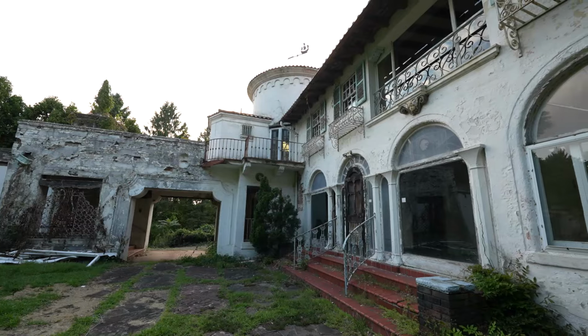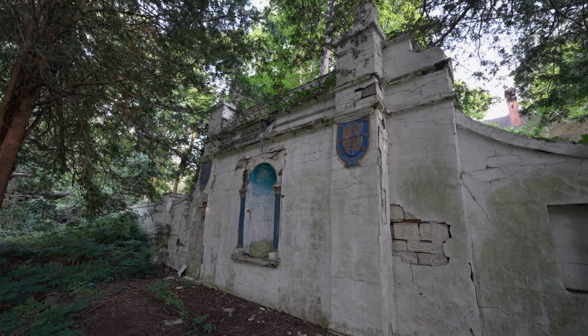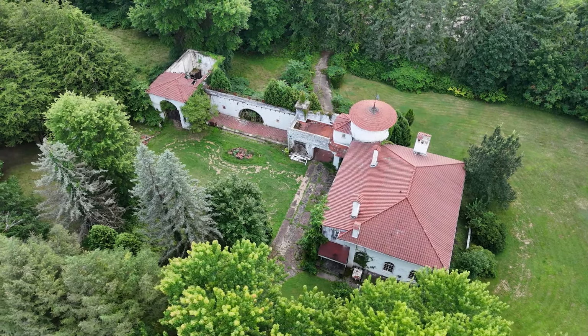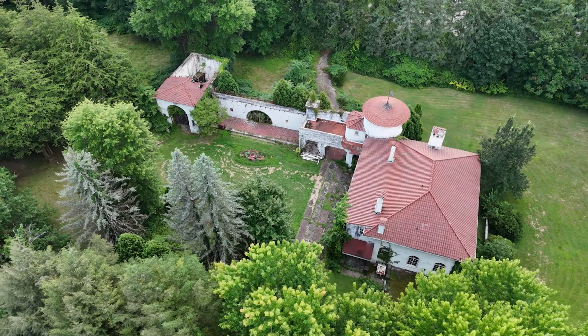Much of the property was once covered by large gardens, which offered a tranquil retreat for those lucky enough to enjoy. Today, the property sits abandoned, overtaken by vines and slowly succumbing to the nature it once so beautifully exhibited.